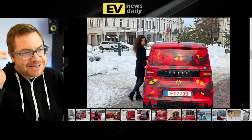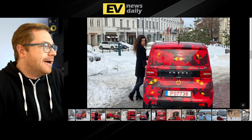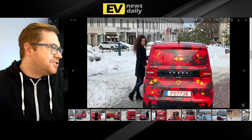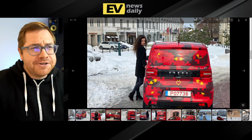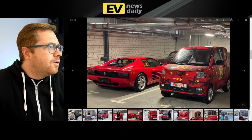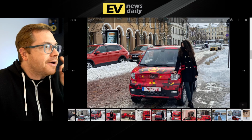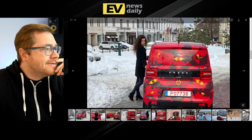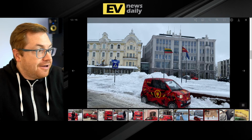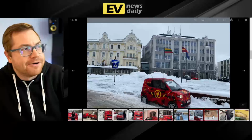Brilliant. And it's going to cost 10,000 euros. Please send one my way. I would love to try one of these out for a month and just play around with it. They've even put some pictures online to announce that it's coming. And it's just the car in the snow with the pretty lady standing around it. Obviously, maybe that's how you market a car in Latvia. Who knows? This is brilliantly bonkers.